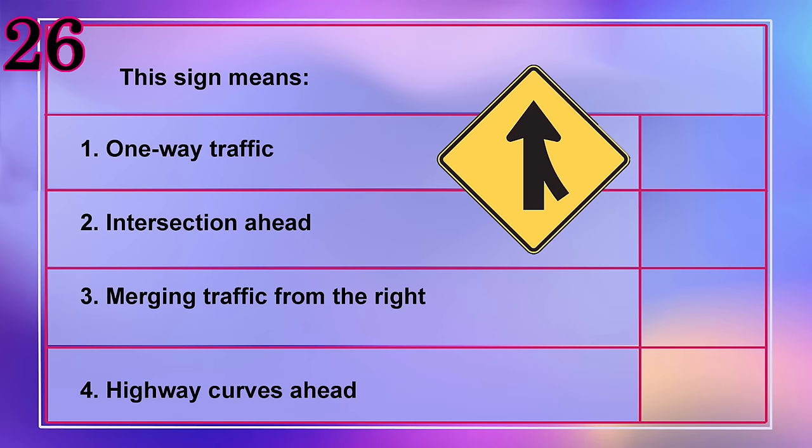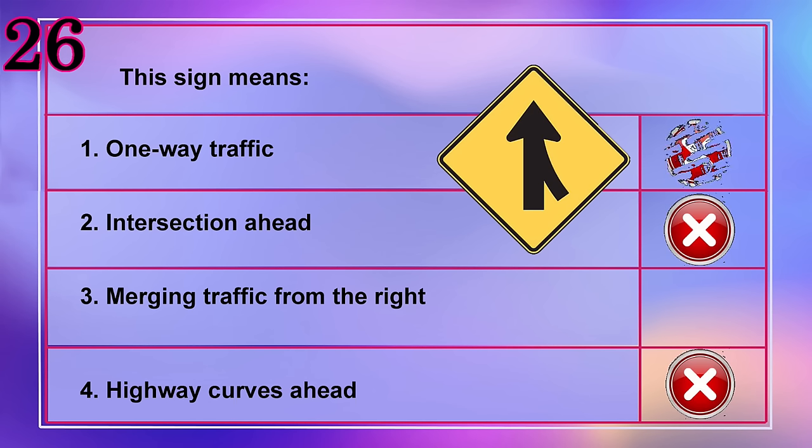Question number 26. This sign means 1. One-way traffic. 2. Intersection ahead. 3. Merging traffic from the right. 4. Highway curves ahead. Correct answer is 3. Merging traffic from the right.